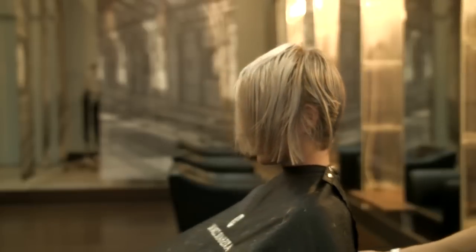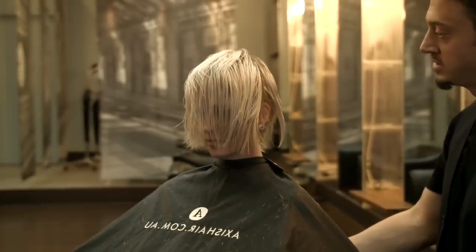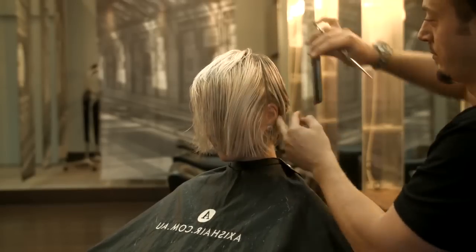Might be nice. So just to see me creating this shape from in front.